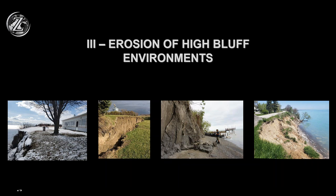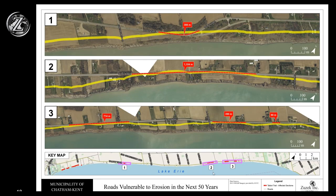One of the first things we did was generate this, and the key map here shows you a portion of the shoreline. This is the west shoreline. You can see the high bluffs. One of the components of this study that is creating the high vulnerability is this road here, Talbot Trail. 30 kilometers of it are very close to the lake. And with the inset maps here, you can just see the proximity of that road to the lake. There's one section that's already closed right now because of erosion.